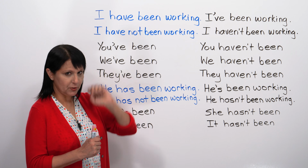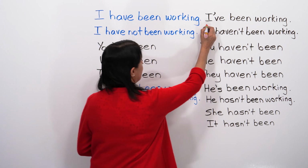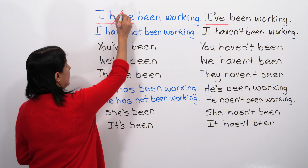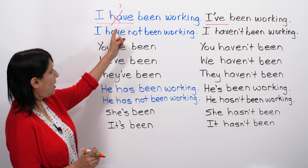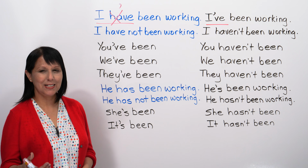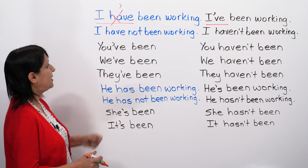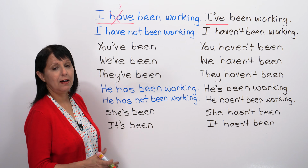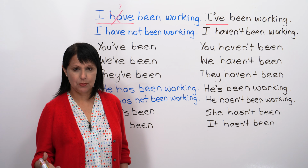So how do you know where to put the apostrophe? You put it where you take out some letters. So what did we take out here? I've is short for I have. So we took out the H and the A and we added an apostrophe and we joined these two words. So I have becomes I've. Let's say it now. I've been working. Good. The next one, if it's negative, I have not been working, right? So here, that becomes I haven't been working. Say it after me. I haven't been working.